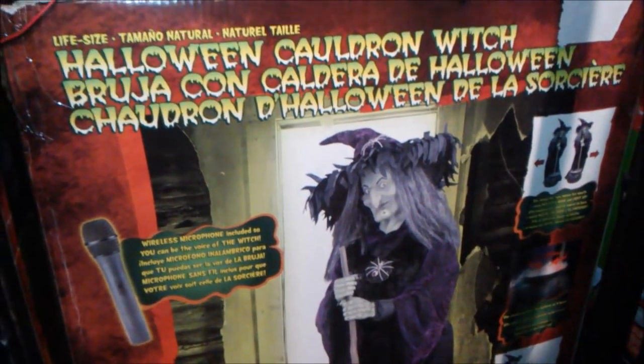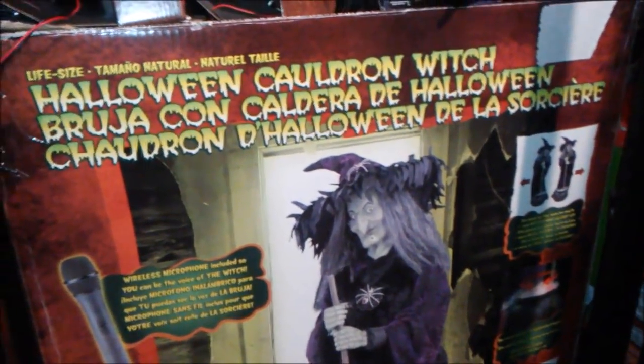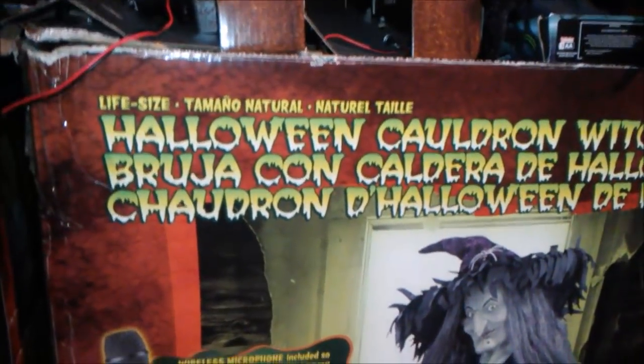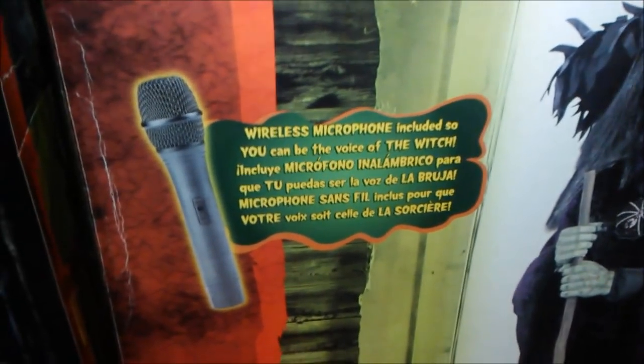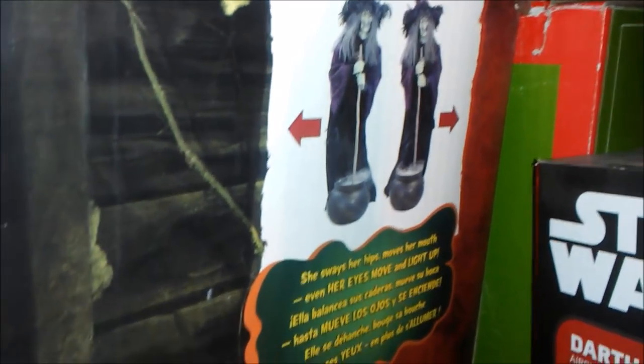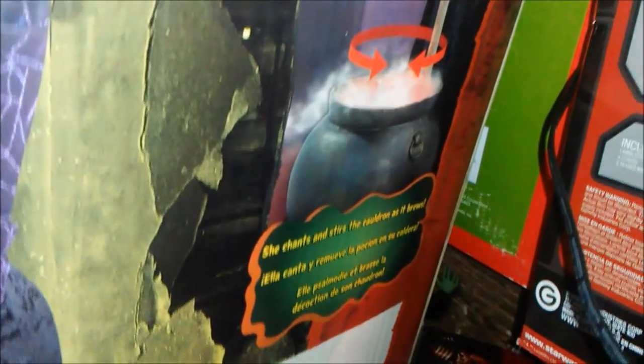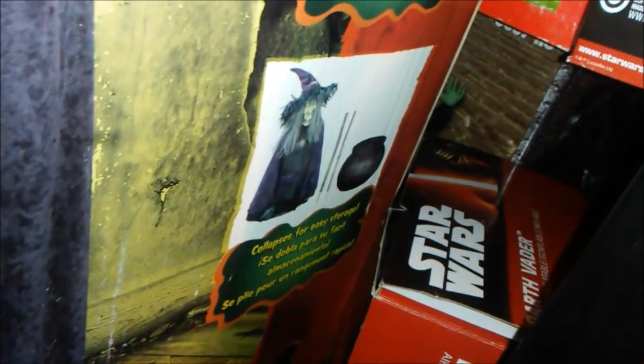So here's a look at the box. Now I can't show you the other sides because it's in storage right now, but I can show you the front. It says Halloween Cauldron Witch, Lifesize, microphone included, so you can be the voice of the witch. Her eyes move and light up. She stirs the cauldron, sways her hips, moves her mouth. She chants and stirs the cauldron as it brews, collapses for easy storage.